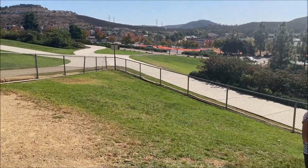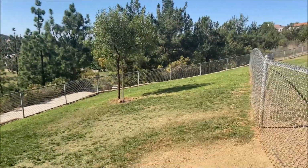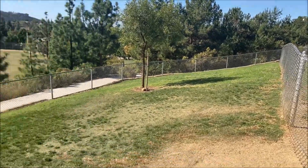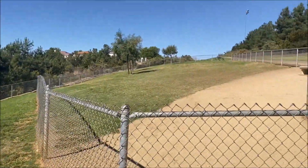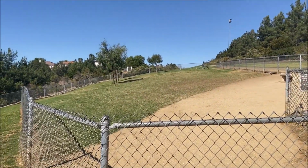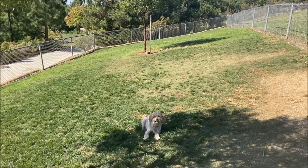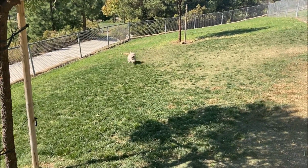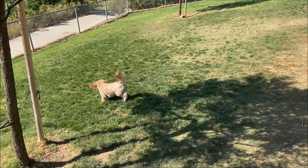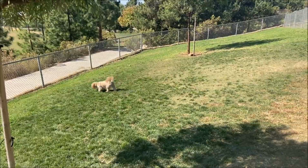But this is the dog park. It's in a nice area, and hopefully another dog will come by. This one's for dogs that are 35 pounds and under, and the other one on the other side of that fence is for dogs that are bigger than that. All right, Snicks, I'm going to throw the ball and you go get it. Go get it. Good job, Snickers. But you didn't bring back the ball. You forgot to bring back the ball. You left it. Oh well, I guess she doesn't really know how to play this game.